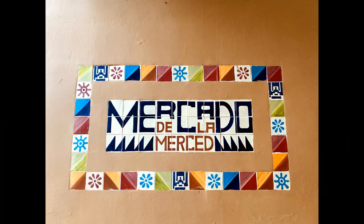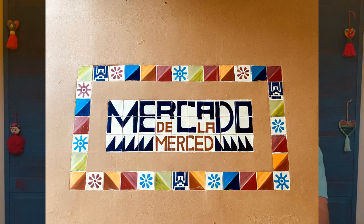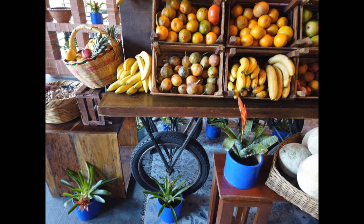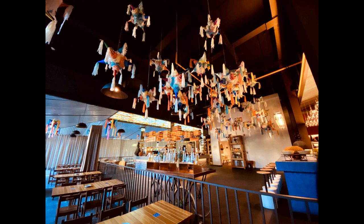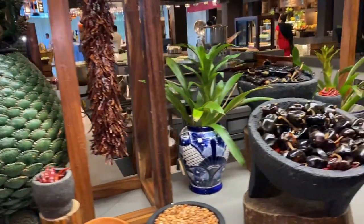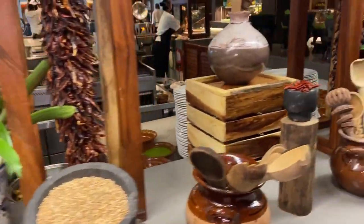Yeah. So, one of the restaurants that is probably the most popular one at the property is the Mercado. The reason why is it's like a true Mercado. I mean, you walk in and it's like going into a Mexican market. There's a tortilla maker over here where you can get fresh tortillas. There's a tamale maker over here making fresh tamales. And you go around and you just say, give me 2 of those, give me 3 of those.